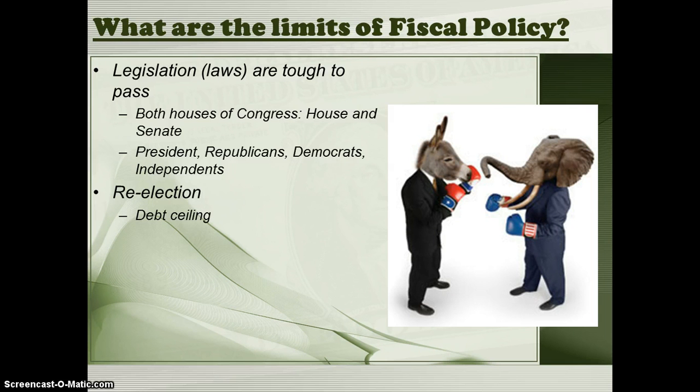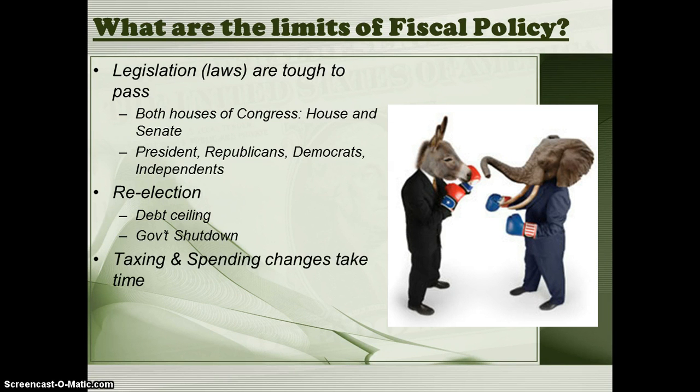In re-election, there are arguments about the debt ceiling, or how much debt the U.S. government should have. This is kind of like a credit card debt limit, and we'll talk a little bit more about that in class. And it can lead to government shutdown, which we saw in October of 2013. Taxing and spending changes take time. They take time to implement, and they take time to feel the trickle-down effect. Therefore, fiscal policy, which is government taxing and spending, is limited and doesn't always work as quickly as we'd like it to.